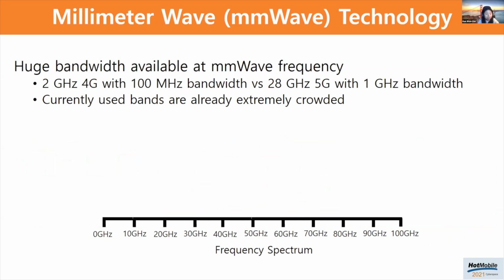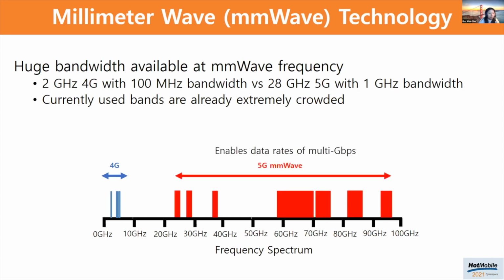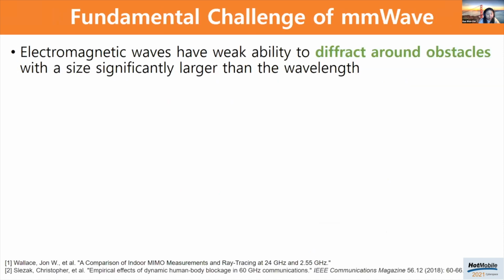More specifically, while the common 4G LTE band at 2 gigahertz carrier frequency provides a spectrum of around 100 megahertz, millimeter wave can easily increase its spectrum bandwidth by a factor of 5 to 10 times, enabling data rates of multiple gigabits per second, which is a massive increase in transmission speed. And we also want to note that the current 4G bands are already extremely crowded, so we must explore other bands, other spectrum to be used.